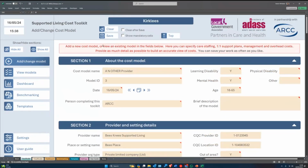Once I've filled this in, I click this little save button here, and it will come up with a message saying save as new cost model. And I appreciate that last week we just needed to issue a fix for this, but if I click yes, it tells me that the cost model was saved and it's got a toolkit reference number here. That is just something that the internal workings of the spreadsheet uses. It doesn't bear any relation to the identifiers you've put in. Once I've done that, you can see that all of the information is still retained there.